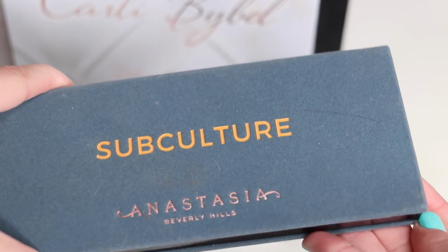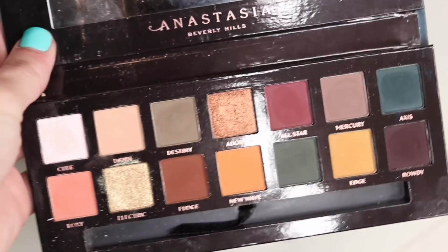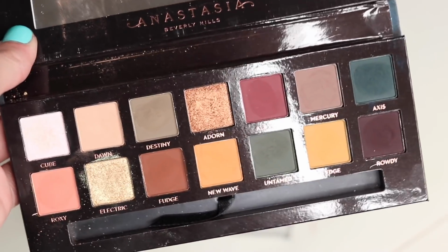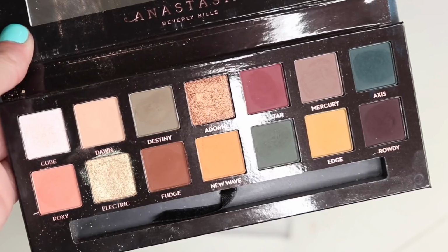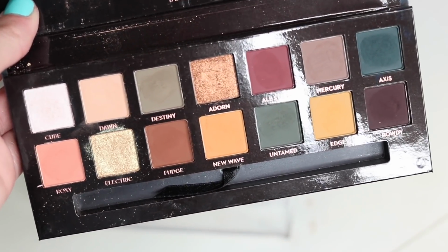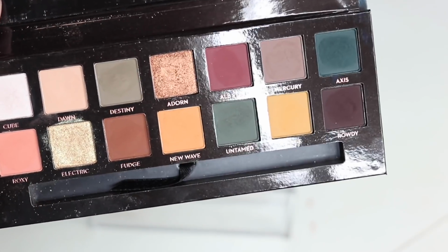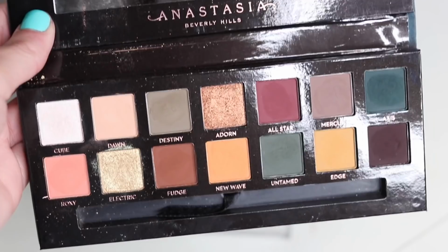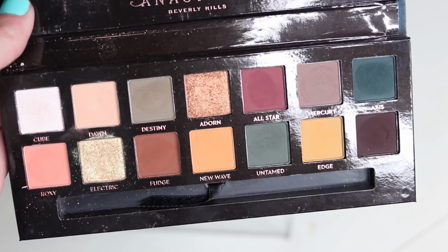And we have Subculture. I got this when I was doing a comparison between this and the dupe one I have. I feel so guilty because I have not used this as much as I should. I know this was such a controversial palette, how do you even say that? Controversial palette, and I definitely want to take some time to do some more looks with this, play around with this, and just get more of a feel for it.